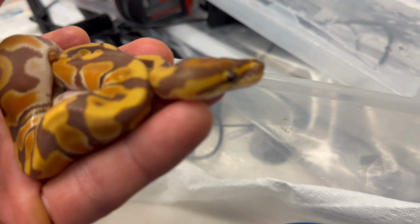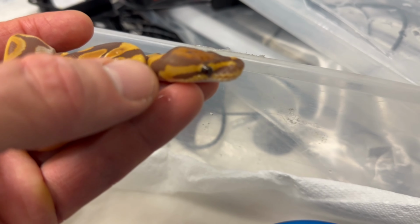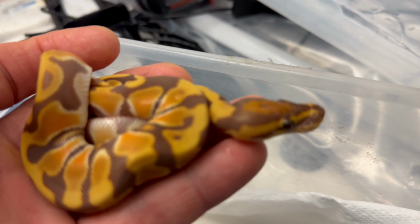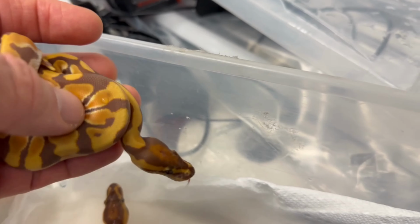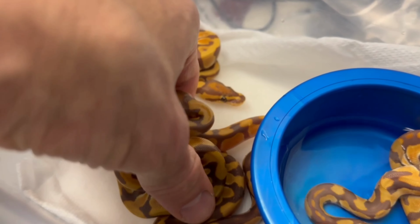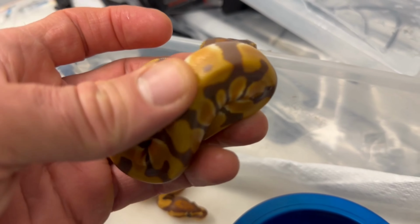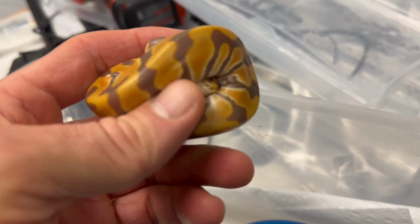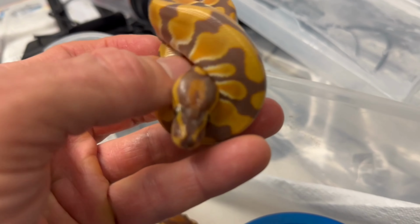You can see that the eye stripe is much narrower right here. Then the Cryptics have a really big, wide eye stripe. This is still Super Orange Dream Ultramel het Cryptic. They look pretty similar, like I said, because Cryptic is more of a pattern mutation. Here's Cryptic right here. And there's a color: the Ultramel, the Orange Dream, Super Orange Dream, that's going to change your color a lot, plus pattern a little bit.